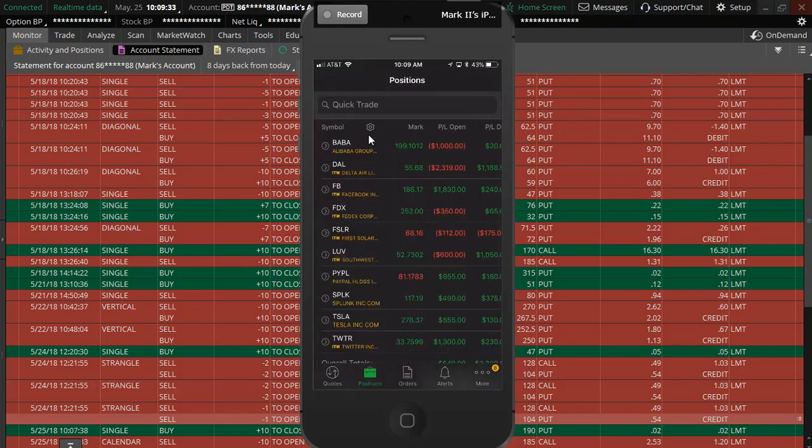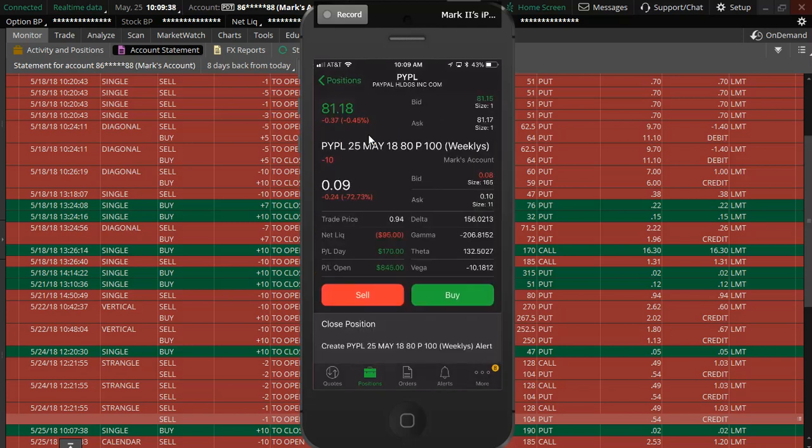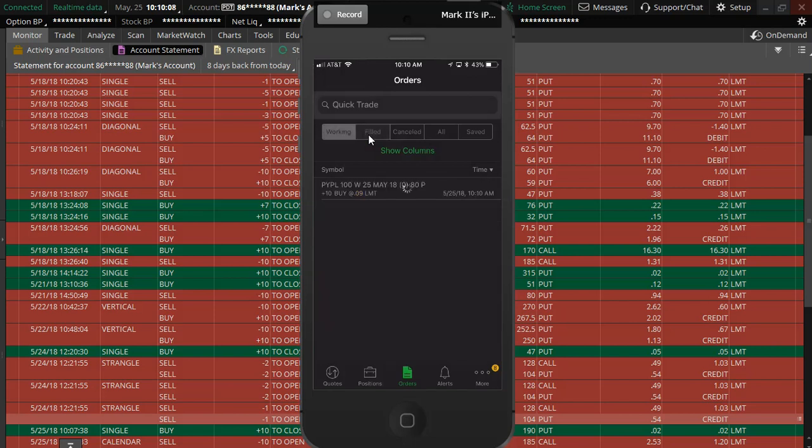Let's go down to PayPal. This is the one that I put on earlier and got paid $940. I can buy it back now for 10 cents or wait later in the day because my strike is 80. It's at 81.17 right now. I may go ahead and buy this back. I don't want to risk it dropping below 80 for some reason later today. So I'll be willing to give back some of that profit just to go ahead and get out. Let's put it at 9 cents and see if I get filled. So we'll let that just sit there working.